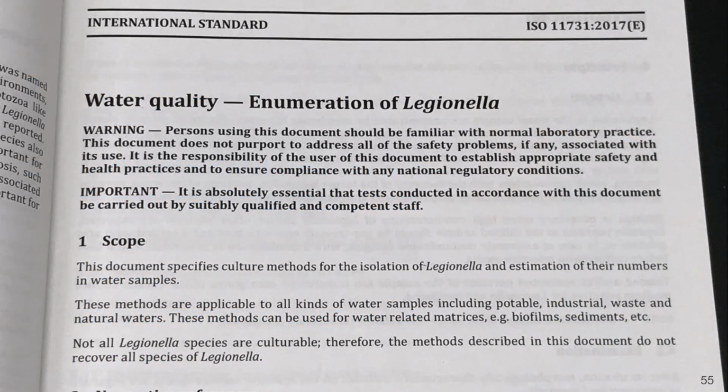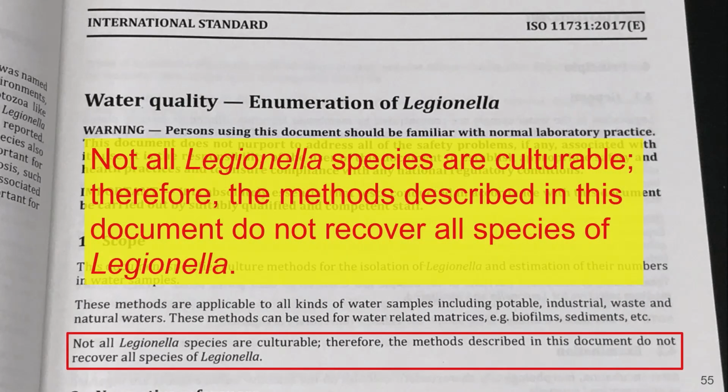This is the first page of ISO 11731, which is a detection method of Legionella by the plate culture method. It's written right here: not all Legionella species are culturable. Therefore, the method described in this document does not recover all species of Legionella. In fact, the plate culture method is difficult to detect depending on the species of Legionella. I think the plate culture method was developed mainly to detect Legionella pneumophila.